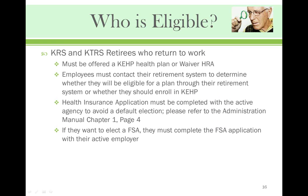KRS and KTRS retirees who return to work. These retirees must be offered a Kentucky Employee Health Plan or waiver HRA. These employees need to contact their retirement system to determine whether they will be eligible for a plan through retirement or whether they should roll into the Kentucky Employee Health Plan.